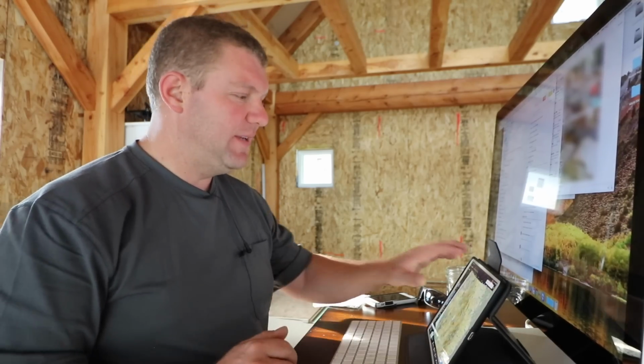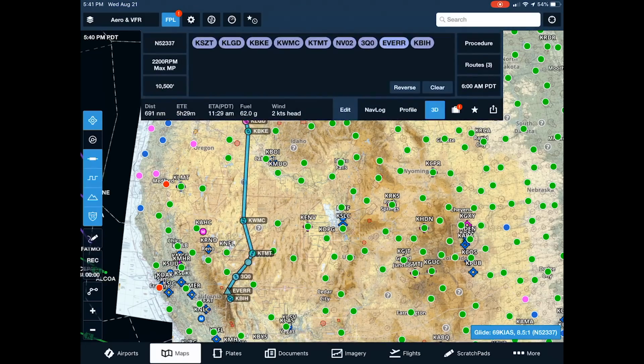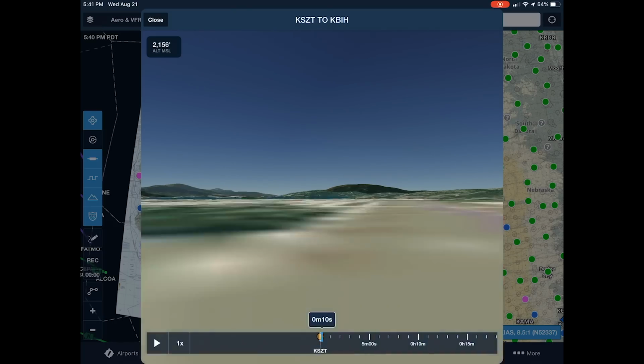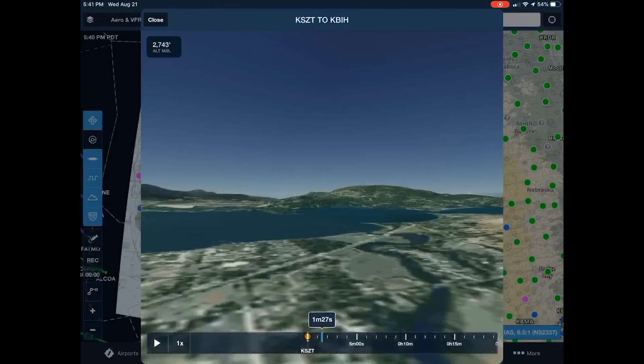So now let's take a look at a feature of the iPad that I would say is priceless, especially if you've never been to an area. One of the features of a premium subscription to ForeFlight is we're actually able to go through this entire flight in an imaginary way. And so what we're looking at on the screen now is actually this flight in 3D over the real terrain.